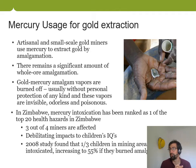You can't smell it, you can't see it, and unless you inhale a huge quantity directly under your nostrils, you won't have really severe impacts right away. It's something that builds up over time. When I was a consultant working with a geological exploration company, I saw numerous men and women suffering the chronic effects of mercury exposure, and it's very debilitating and quite horrific to see.